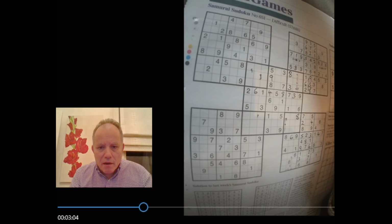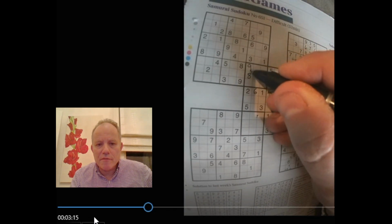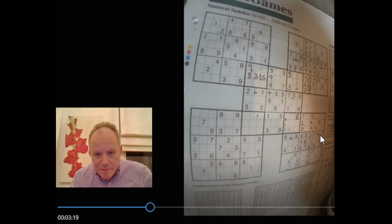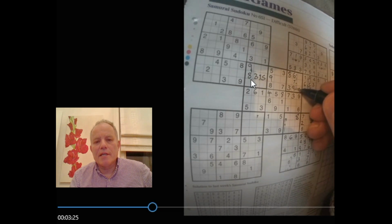So I've got a bit stuck for the first time here, and just try to work out where to go next. I've taken 3 minutes so far and got a lot of that top right one done and some of the bottom right one here. And now this is good. I'm getting some numbers into the central sections.